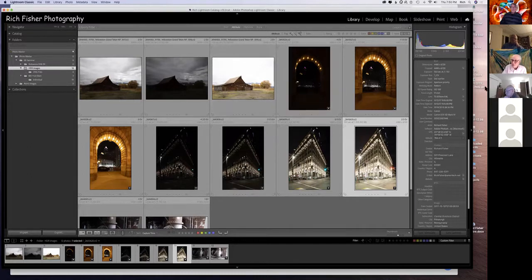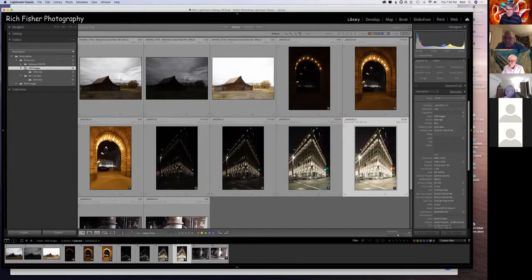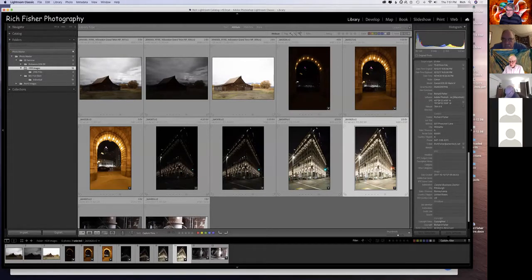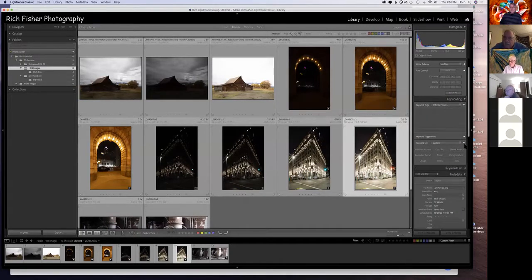Another thing that's nice to do. We have our metadata here, but you just want to make sure that all this metadata is set correctly here. You go through it if you want to find out anything about it. You can go through here and look at this and decide, is this correct? Do you want to change anything in this metadata here? Metadata will follow the file if you import or export it.